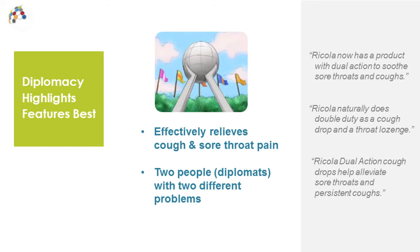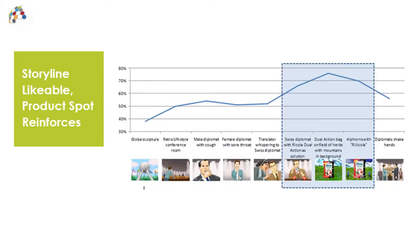In just eight days, the team learned which animatic was the lead. Through a series of evaluative and diagnostic measures, the research showed this animatic best communicated that the product addresses two symptoms, since the storyline reinforced the benefit with two people and two different problems. In addition, the animatic highlighted the product visual to reinforce the brand and the product's dual nature.